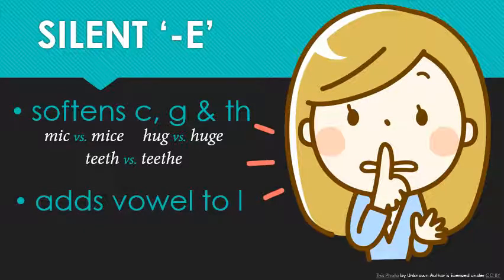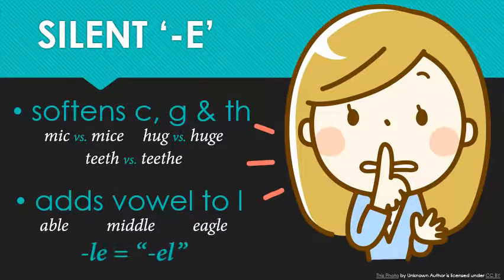Silent E also combines with the letter L to create an additional syllable, UL. That gives us able, middle, and eagle, to name a few. Many students struggle with this, but the thing to remember about LE is that when it follows another consonant, like in these examples, it's better to think of it as UL instead of L. It's not a mid-L, but a mid-UL. So just switch the two letters around, and that should help you with your pronunciation.